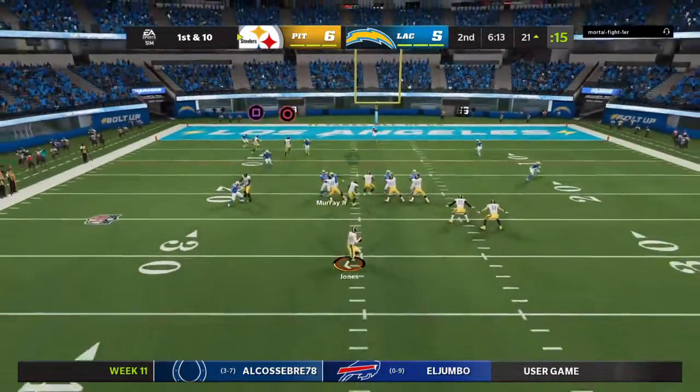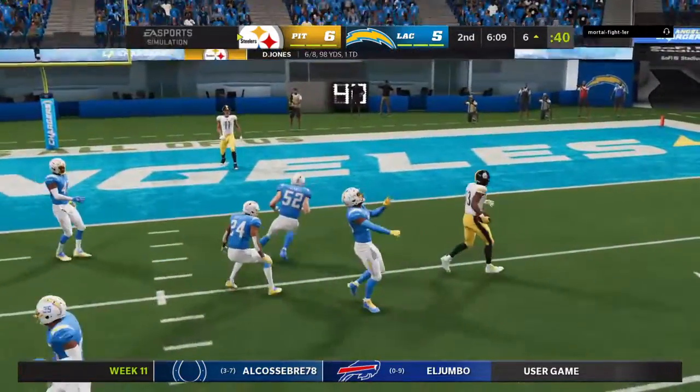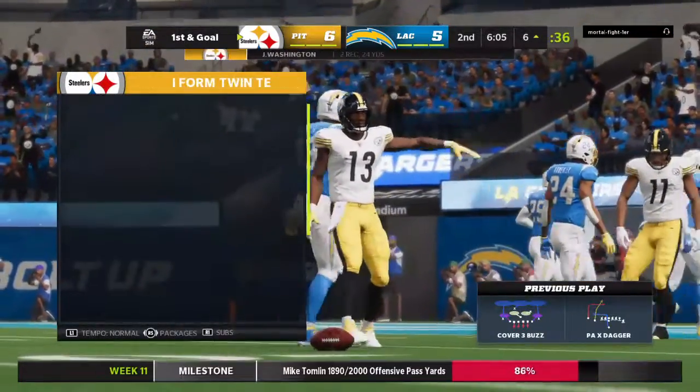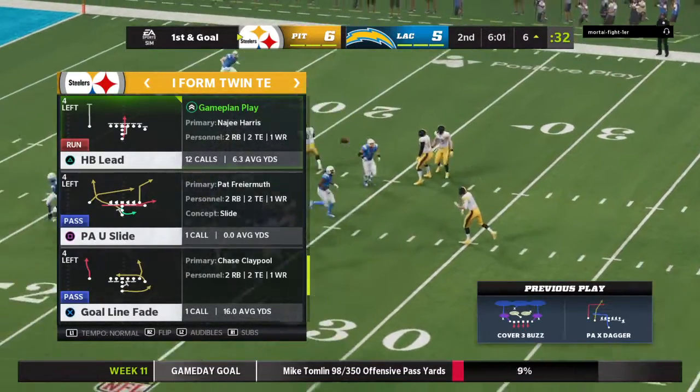Now a play fake here on first down. That's caught. It's James Washington. And he will be brought down at about the 6-yard line. Back-to-back receptions for him, and it's another first down.